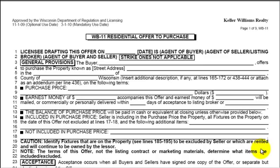Okay guys, so here we have the Wisconsin residential offer to purchase. If you're actually watching this on our website, right below this video there should be a little PDF download link so you can download this and either go through it with us, or if you can't sleep tonight, you can read through it and it'll probably help you fall asleep.